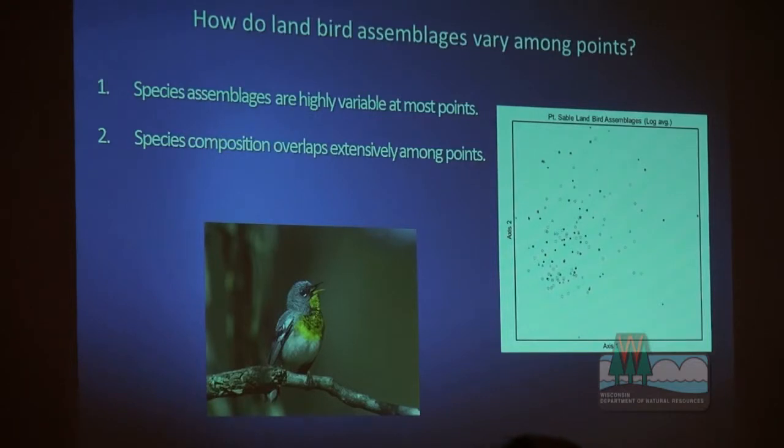But anyway, so we're talking about land birds. And the point here from this analysis is that species assemblages are highly variable at virtually all of the points that we've sampled here.